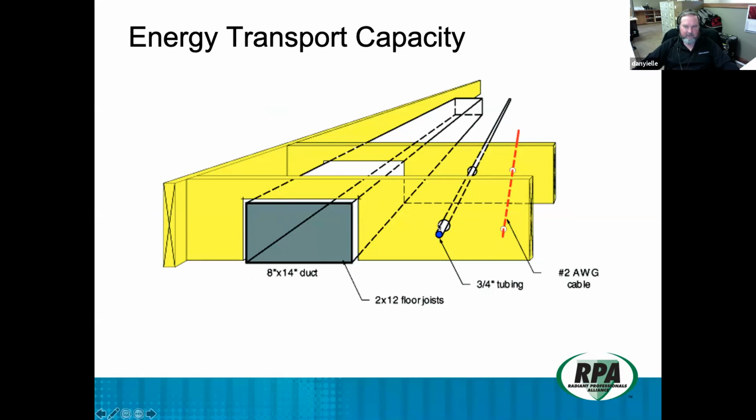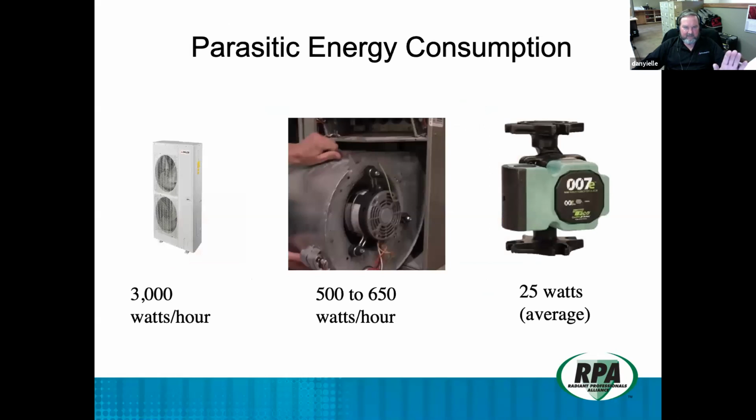We want to limit our flow rates to these devices to around 4 GPM on 3/4 inch pipes. So, parasitic energy consumption. Bear in mind, this presentation was put together by the Efficient Energy Building Association, and they were looking for means of being able to heat these super insulated homes with a reasonably priced comfort system. When you're dealing with a system that has a load of around 5 BTUs per square foot per hour, that's nothing. And essentially you're looking at a floor surface temperature of 72.5 degrees.